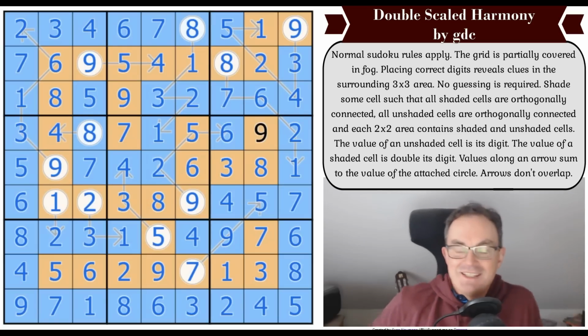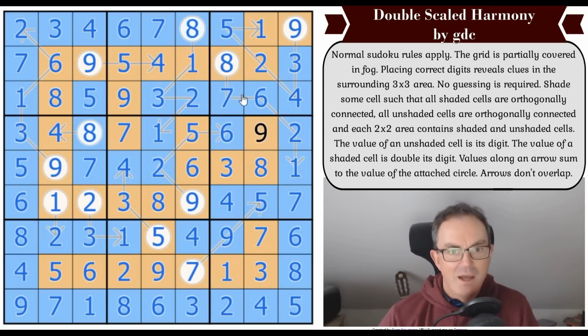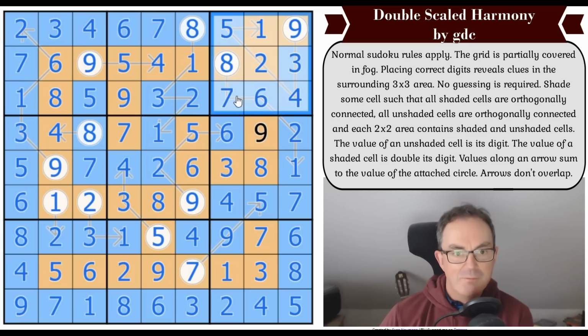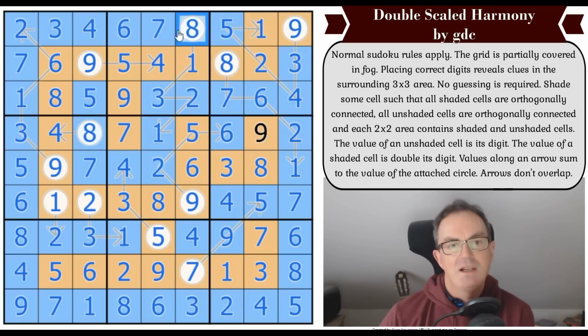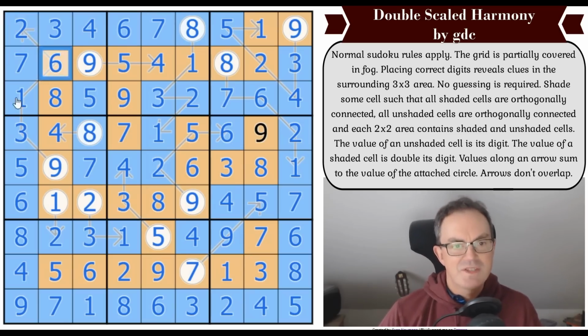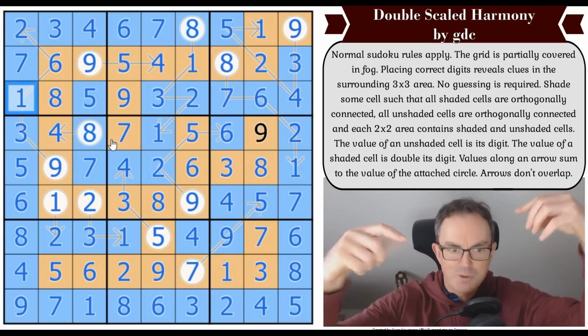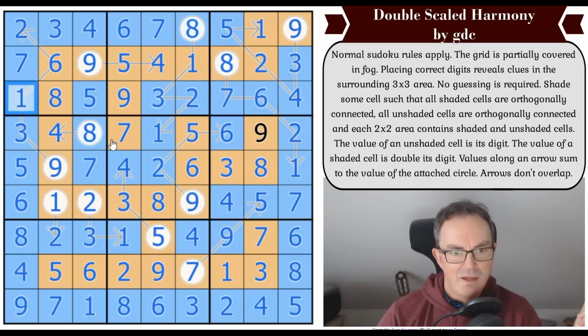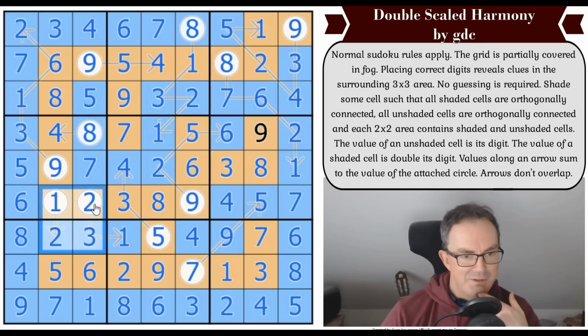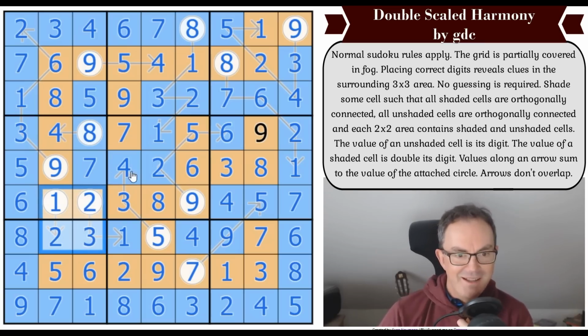As always, GDC. Double-scaled harmony. That was very, very clever. I liked the beginning very much. I liked this arrow being forced. I loved the fact I could get the perimeter. I mean, it was really well structured, the way some of these arrows, you knew even though they were complicated things living under the fog, you knew exactly the shape of them.